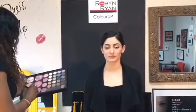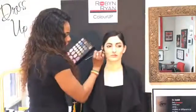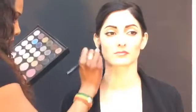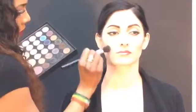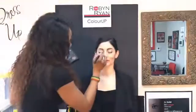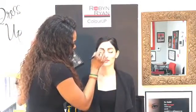Starting with a defining cheek brush. Some people call it a contouring brush, some people call it a cheek brush. So right under the cheekbone with this one, along the jawline. Another fun place to put it. And you notice you have to have the right tools. The tools make a huge difference. Where the eyebrow is, you gotta blend it and you blend along the nose.